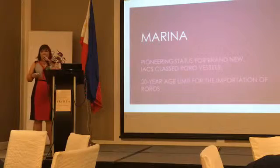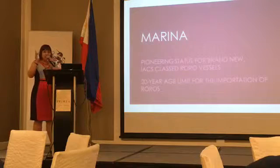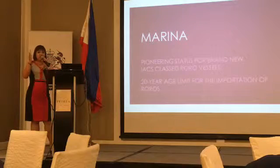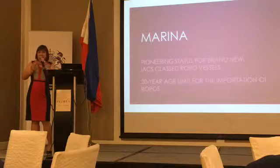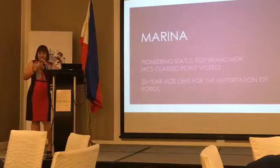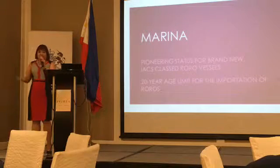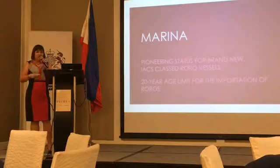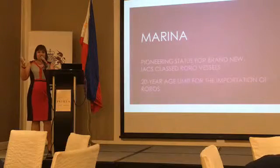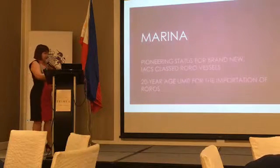And also, Marina has put an age limit on the age of vessels that you can import. Now they're putting it at 20 years, but the problem there is once it's brought here, you can sail it forever as long as it's still working. So I think that's the thrust of Marina now, is to put an age limit. It's just like what we did for the jeepneys, no?